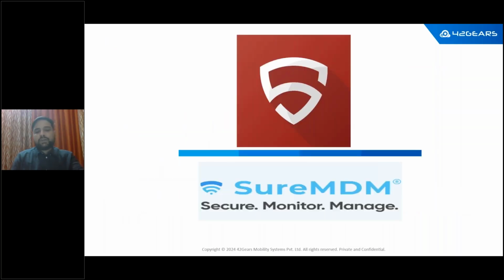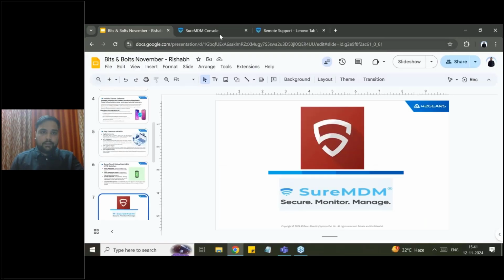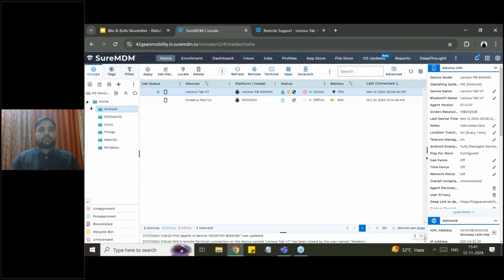So let me give you a quick example of how you can make use of MTD. I will be taking you to our SureMDM console. I hope in the past as well, you must have visited our SureMDM console. So this is how exactly the SureMDM console looks like.